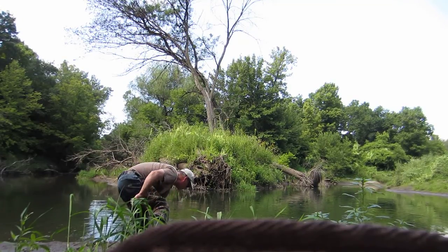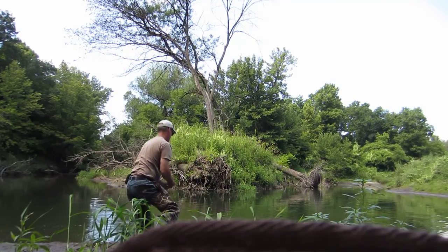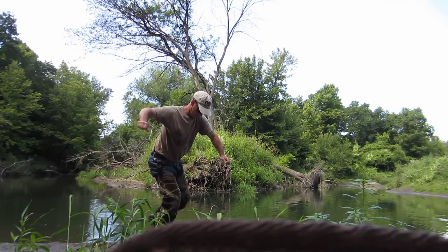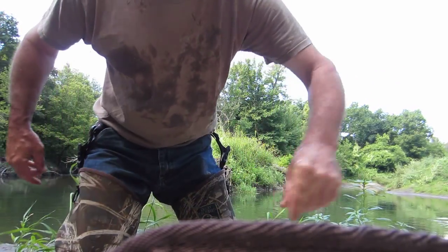Oh, yeah, she wants to go. She's trying to go. There she goes. Oh, yeah. Thank you very much. There you go, buddy. That's how you get in a big one. Had to donate a hook to his gullet, but I don't mind that at all.